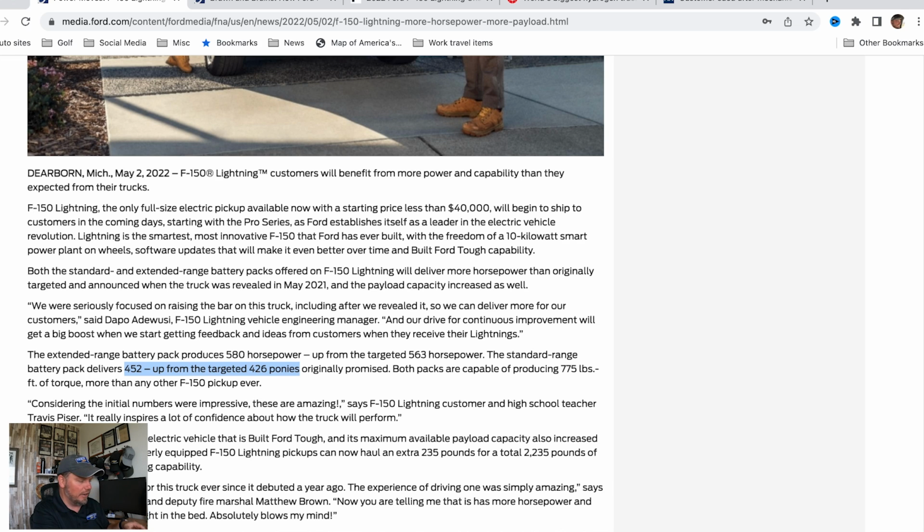That's cool. They also talk about how properly equipped F-150 Lightning trucks can now haul an additional 235 pounds, for a total of 2,235 pounds. So the no-option work truck, the bare stripper, the under $40,000 promise truck, which is actually over 40 because of the destination fees, yada yada yada, can haul more stuff apparently. Now I find that fascinating because payload is the difference between gross vehicle weight rating and curb weight, so unless they put it back on the scale and went, oh damn guys, we weighed this wrong, I don't know where they get the number from.